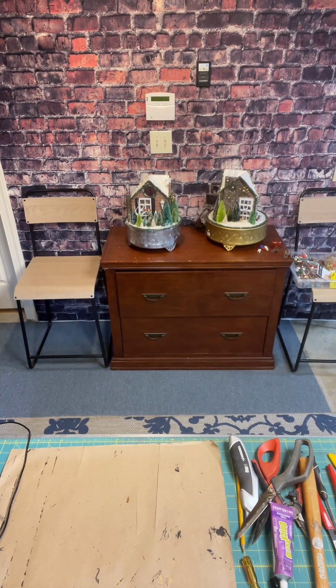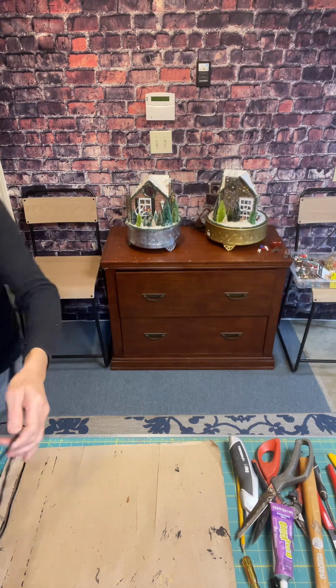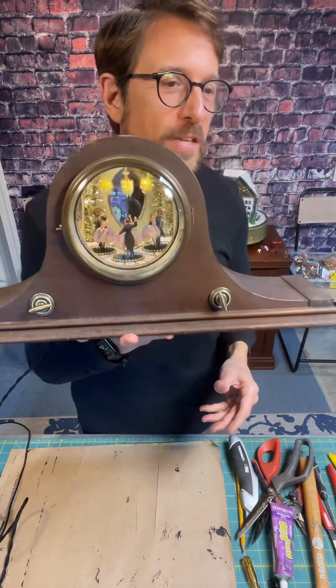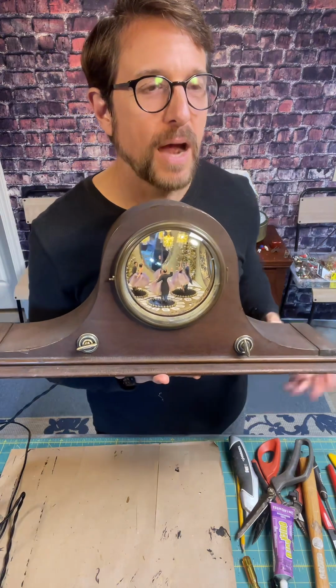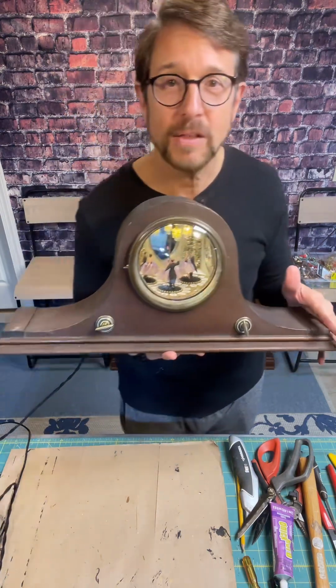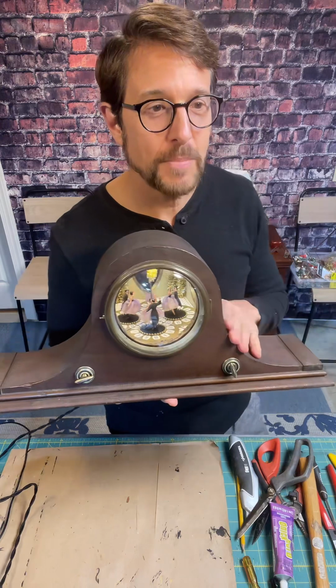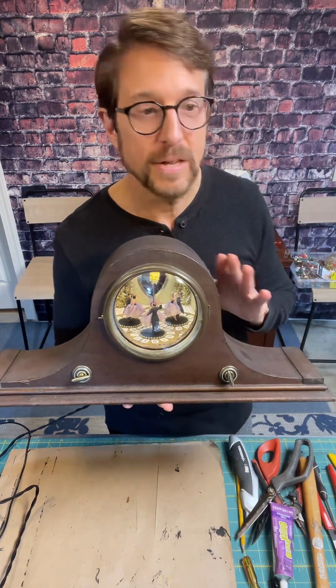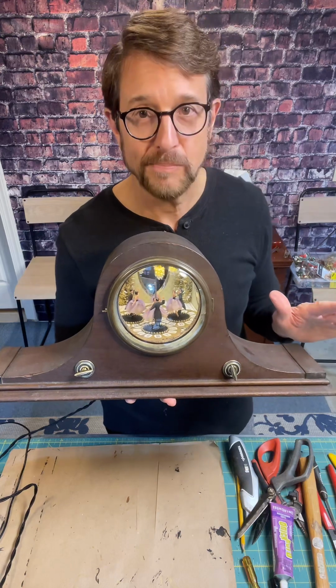And I think if you've been following me along, you've seen this one 100 times. All in, this took about 11 years to finish. The clock cabinet found me over 10 years ago. It was just an empty shell, another empty shell.